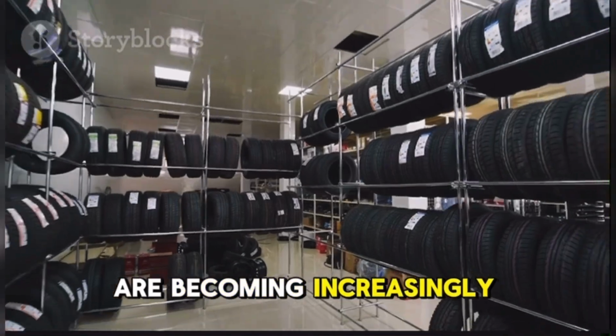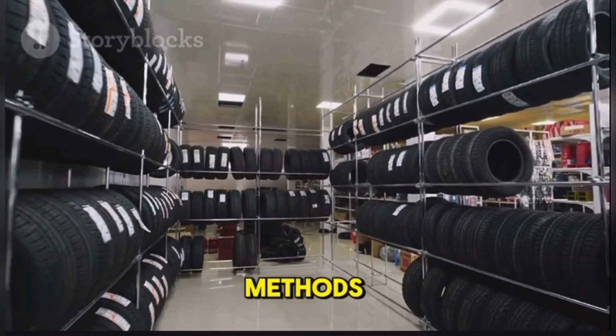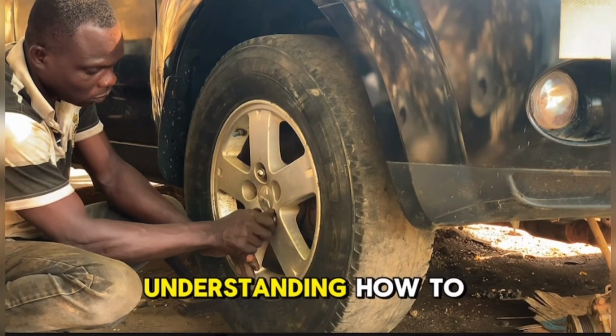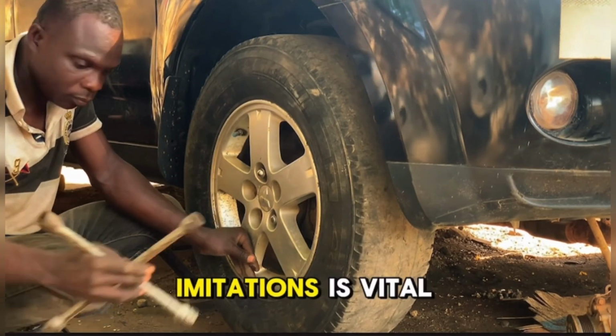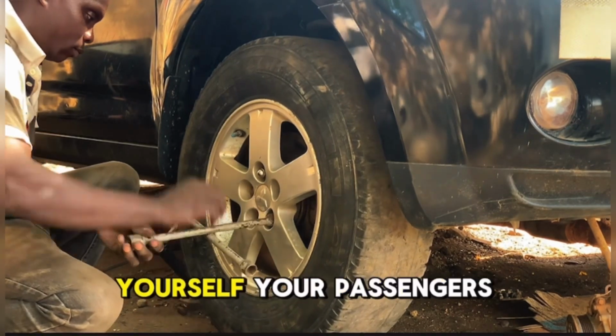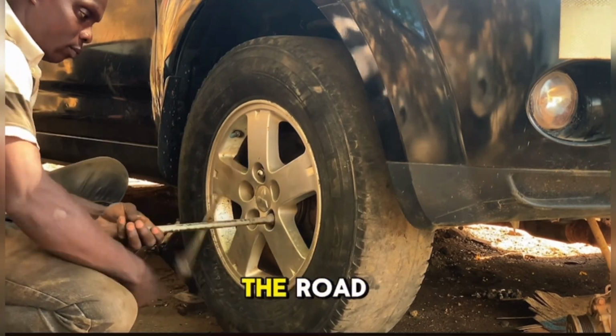Counterfeiters are becoming increasingly sophisticated in their methods. This makes it harder to distinguish fake tires from genuine ones. Understanding how to spot these dangerous imitations is vital for every car owner. By being informed, you can protect yourself, your passengers, and others on the road.